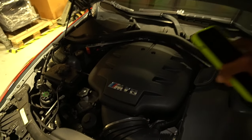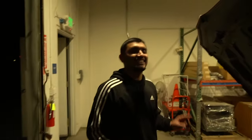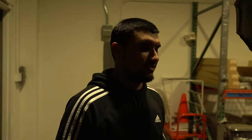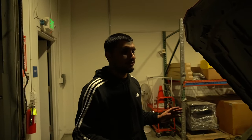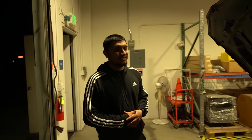Pretty straightforward. The manifold is the... Wait, did you tell how much it is, Brandon? Oh, I didn't. So this motor right here is around $28,000, give or take. Brand new, $28,000. For a used one, you know how it is buying used motors, but $10,000 at least. That's probably for high mileage, and you don't know what you're going to get with used motors. So it's one of those things: do I want to buy brand new because I know what I'm getting? But that's $28,000. That's a whole other car, bro.